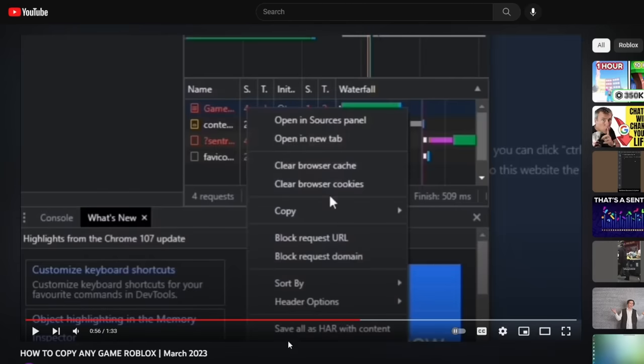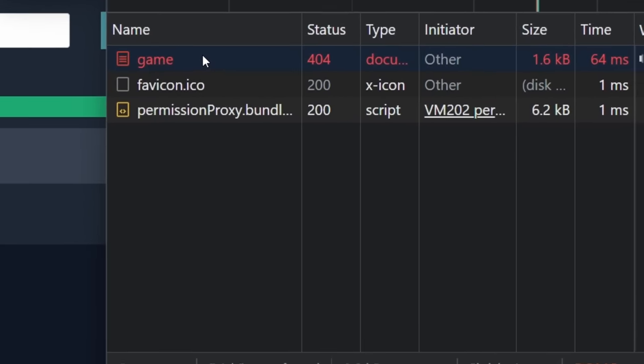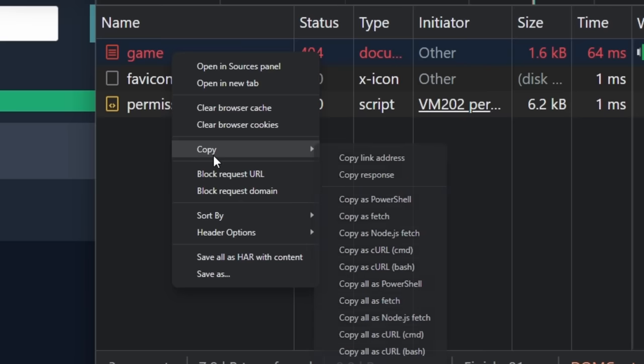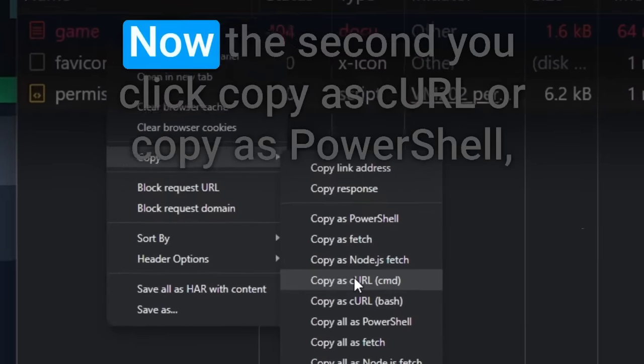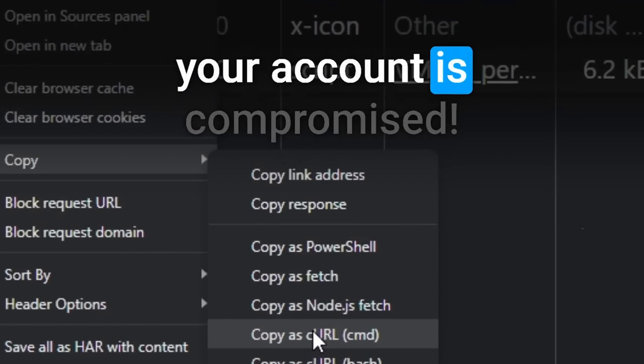And if we go back through the video and just kind of scroll through their garbage, you will notice that they tell you to copy the game variable because you are copying the game. So of course, I need to right-click and copy the game, and it really depends on the scam. They'll either ask you to copy it as PowerShell or copy as literally any one of these. Now, the second you click copy as CURL or copy as PowerShell, your account is compromised.